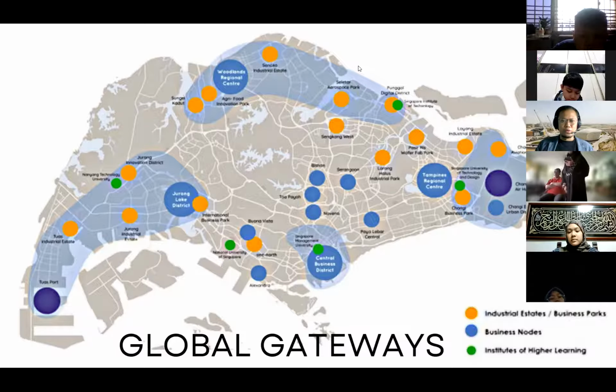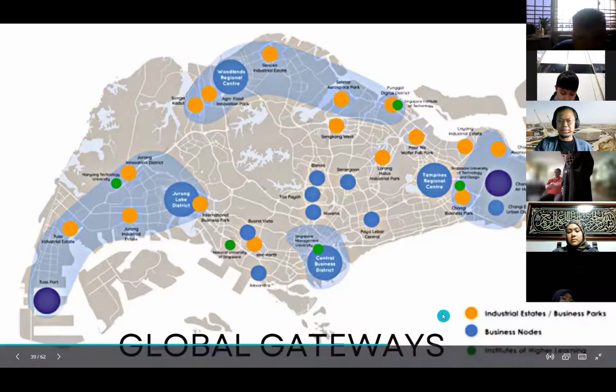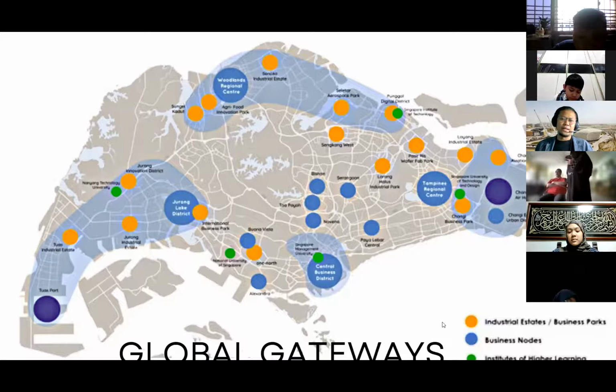Okay, and also we have the Institute of Higher Learning and business nodes. So again, it is easier to work near where you live.